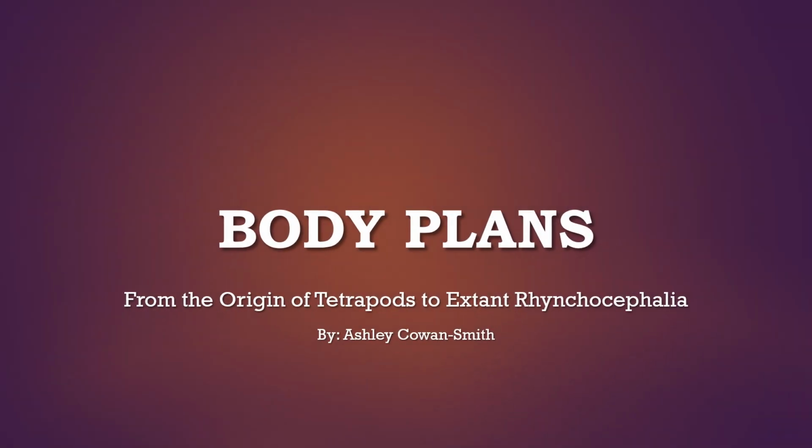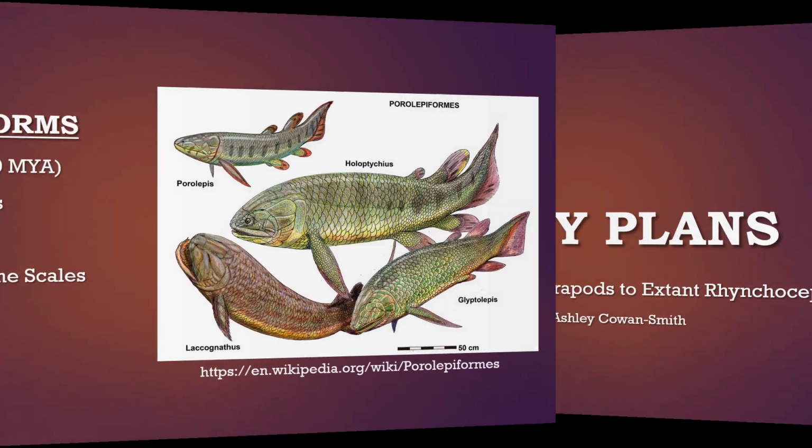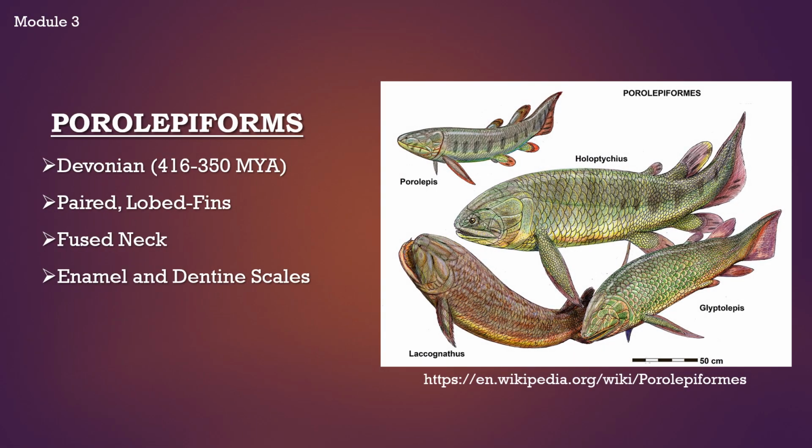Hello, whoever is watching. My name is Ashley Cowan-Smith, and today I'm going to talk to you about the body plans of the origin of tetrapods, and we're going to talk a little bit more about some more current modern-day extant rhinocephalia as well. To jump right in, we'll start with our prolififorms.